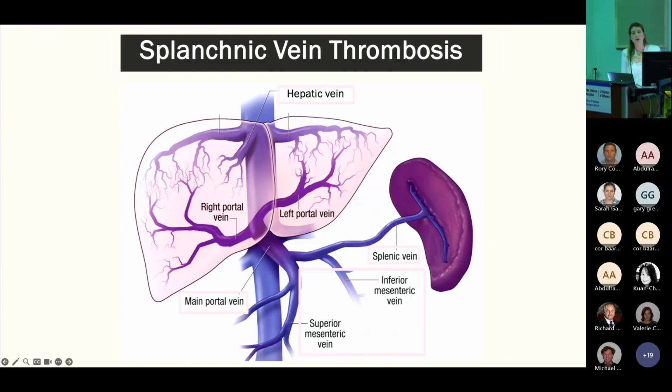For the purposes of today's talk, when we talk about Budd-Chiari syndrome, we're only going to be talking about it as it relates to a hepatic vein thrombus, and that's the treatment that we'll be talking about. Obviously, if there's a cancer involved, the treatment's a little bit different. And the reality is you could not know any of this anatomy, and it wouldn't really matter, because for the most part, these patients have similar risk factors, they present very similarly, the diagnosis is very similar, and as is the treatment.